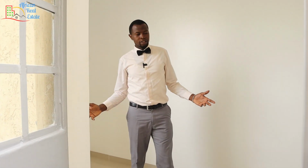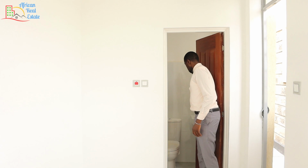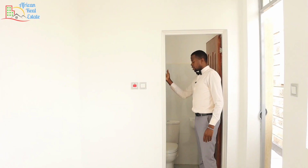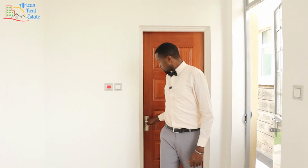This is a servant quarter. It's not very big, but I believe it's enough. And this is the servant's quarter bathroom. In here, you have a closet, a sink, a shower cubicle, and a towel holder. Let's get back to the main house.